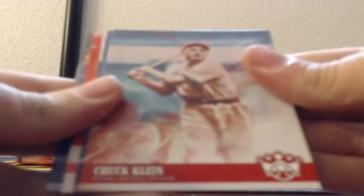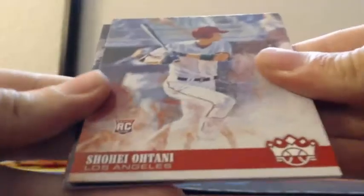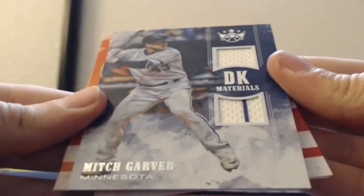Mickey Mantle, Aaron Judge, J.P. Crawford, red frame. Victor Robles, rookie card. Chuck Klein, Woodruff rookie. Joey Votto flipped. Showtime. Oh, got a hit. Mitch Garver, Minnesota Twins, Diamond King double patch. Diamond King materials. Showtime.